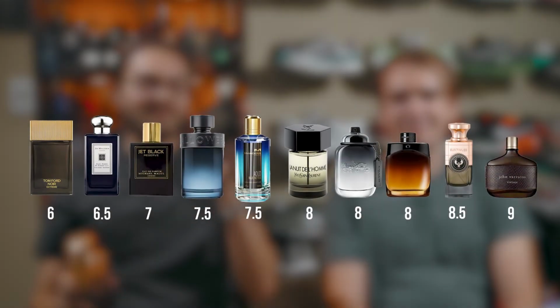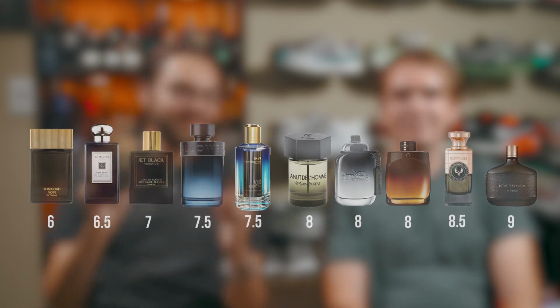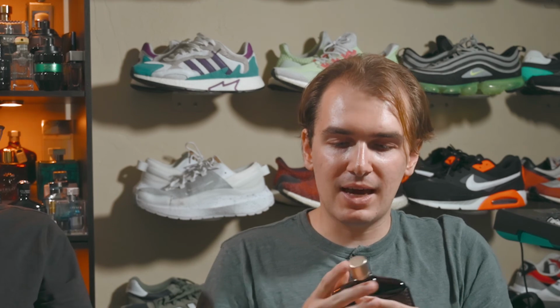So currently we have John Varvatos Vintage as our winner, and a close runner-up is Electimuss Summanus. These two are definitely very interesting because you have one of the most expensive ones and a really nice budget one. Yeah, I would recommend this one as a good Christmas time, winter kind of scent to bring in those pine notes, some of that festivity, but it's also mature at the same time. Absolutely. Dignified, if that makes sense.